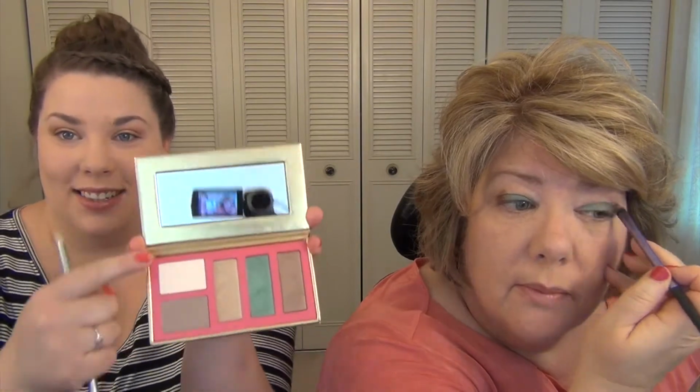Right, and then I'm going to use Toes in the Sand, this lighter one, to help blend out my crease color. Then I'm going to just take this big brush and do a little blending.